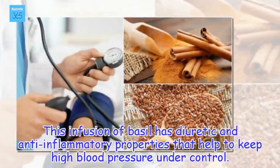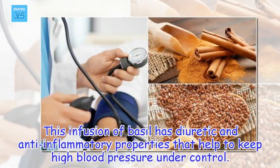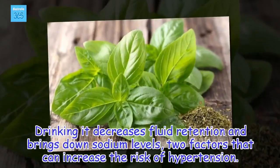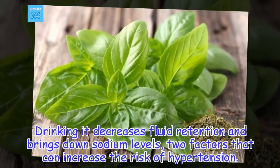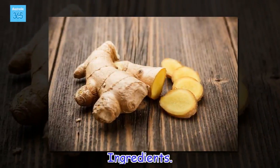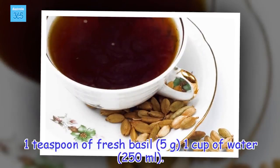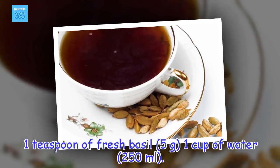This infusion of basil has diuretic and anti-inflammatory properties that help to keep high blood pressure under control. Drinking it decreases fluid retention and brings down sodium levels, 2 factors that can increase the risk of hypertension. Ingredients. One teaspoon of fresh basil, 5 grams, 1 cup of water, 250 milliliters.